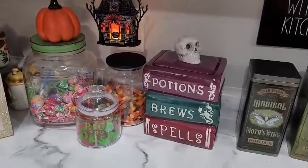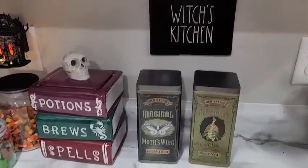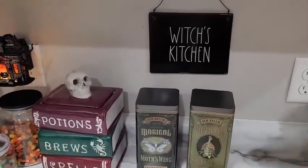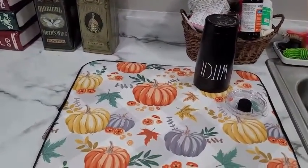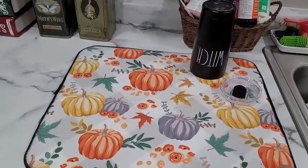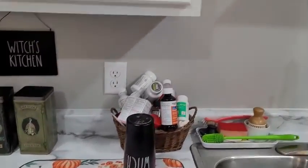my cookie jar, and then some Michael's tins, and I keep sugar and tea bags in these. And then I also have this pumpkin drying mat that I found. I'm looking for a Halloween one. So if anybody knows where I can grab a Halloween one at, let me know in the comments down below.